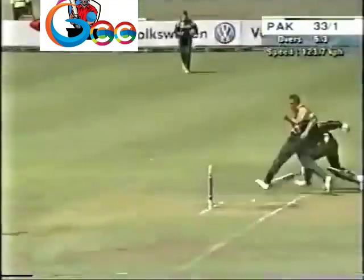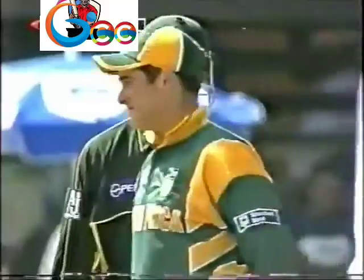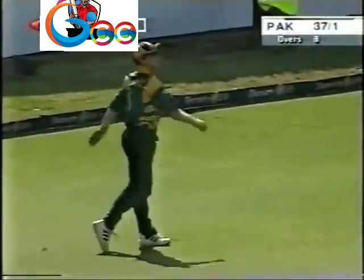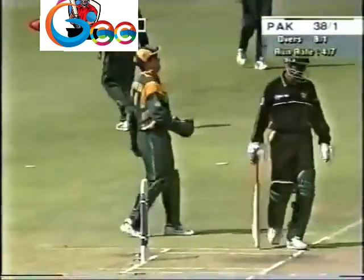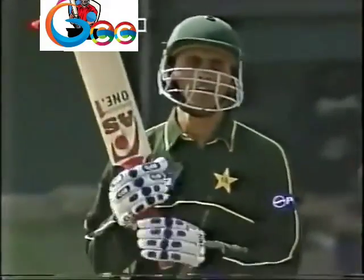Bat onto pad. They won't stop that one. Always very difficult to save the single when it's so dead from the bat onto the pad. Good punch that finds the gap in the covers between Jonty Rhodes and Herschel Gibbs. Rhodes has really got that all worked out, hasn't he? The slide and the pick-up, and as he picks the ball up, he gets up.